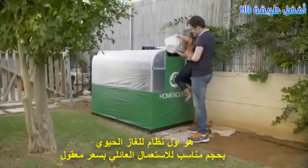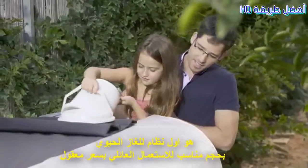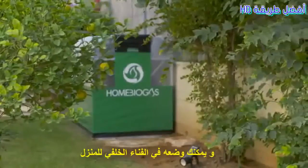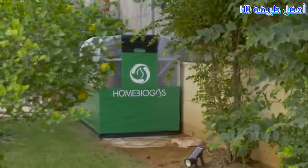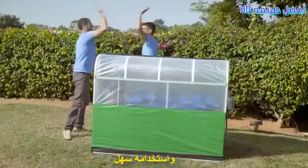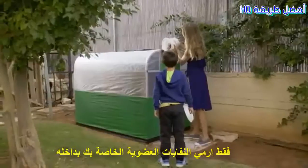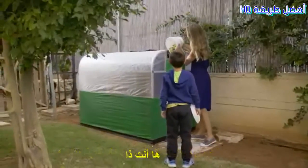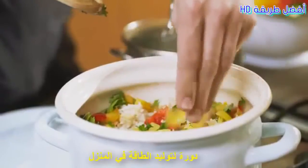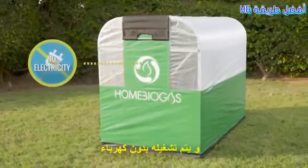Home Biogas is the first family-sized, user-friendly, affordable biogas system. It is the change, and you can put it in your backyard. Home Biogas comes in an easy-to-assemble kit, and its use is as simple as can be. Just throw in your organic waste, and there you go. A hot stove ready for cooking, a cycle of in-house energy, and it runs with no electricity.